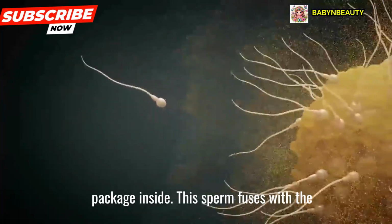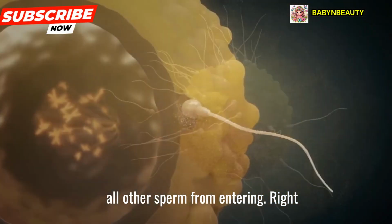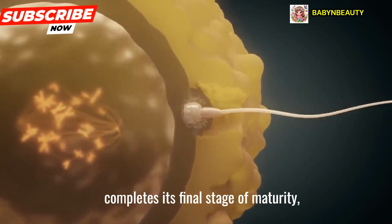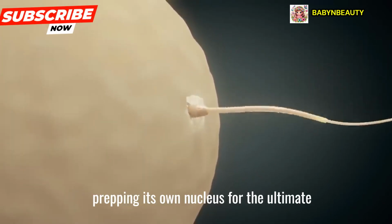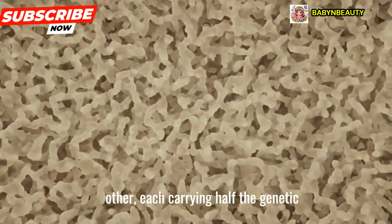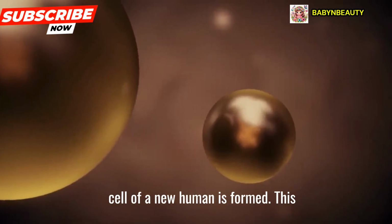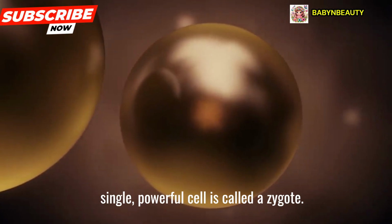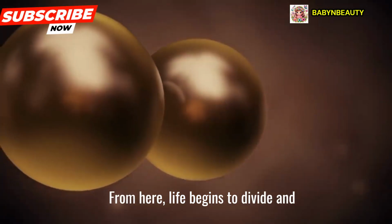This sperm fuses with the egg, and almost instantly, the egg blocks all other sperm from entering. Right then, something amazing happens. The egg completes its final stage of maturity, prepping its own nucleus for the ultimate union. The 2 nuclei move toward each other, each carrying half the genetic blueprint. When they merge, the first cell of a new human is formed. This single, powerful cell is called a zygote. From here, life begins to divide and multiply.